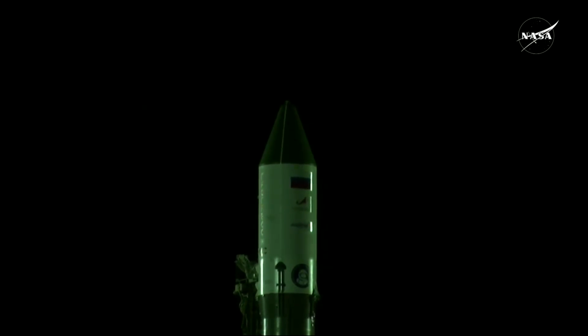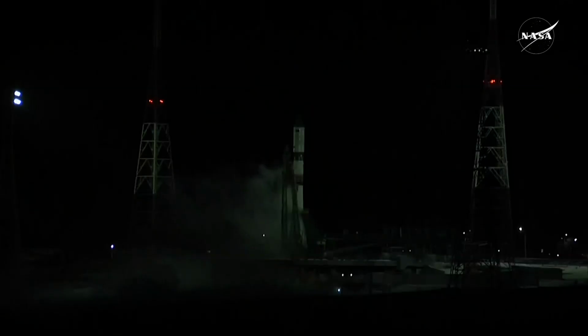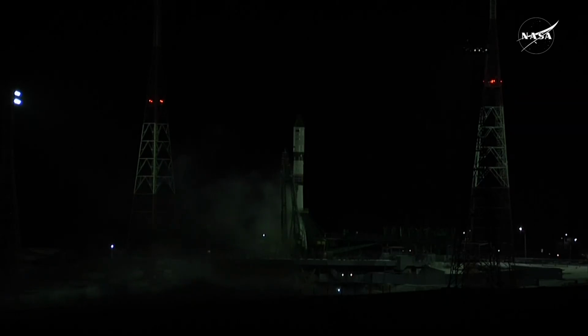In about 15 seconds, the first of the two umbilicals buttressed up against the side of the Soyuz booster will retract. Internal power confirmed. The first umbilical now retracting. T-minus 20 seconds. The second umbilical about to retract.